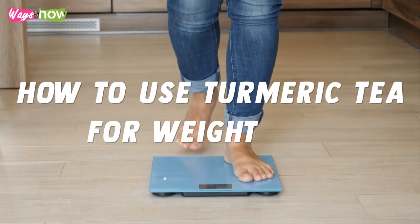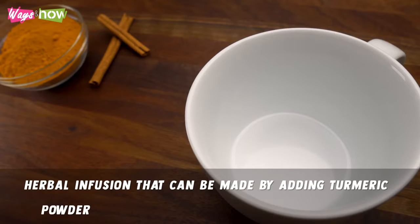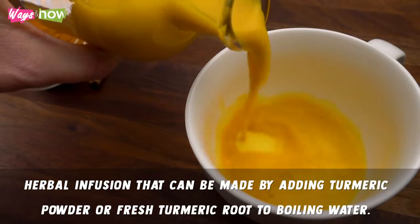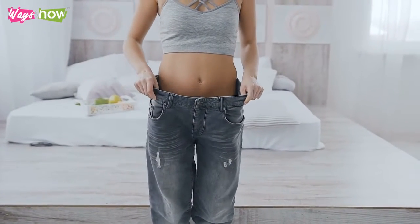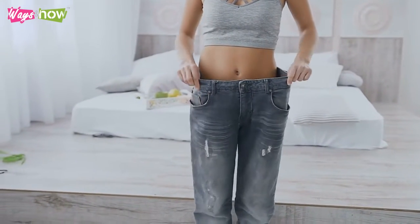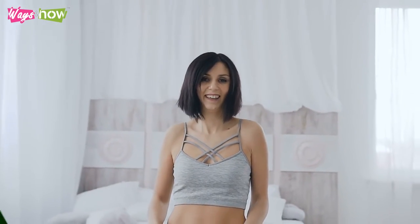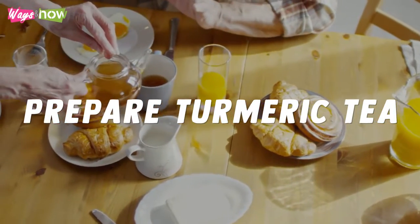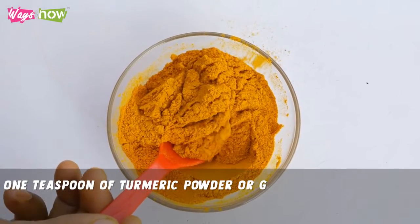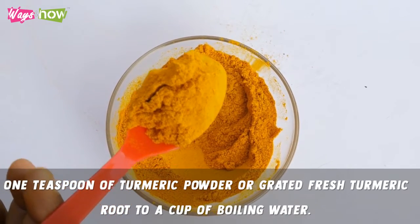How to use turmeric tea for weight loss. Turmeric tea is an herbal infusion that can be made by adding turmeric powder or fresh turmeric root to boiling water. This tea has many health benefits, including weight loss, among many others. Following are some ways you can use turmeric tea for weight loss. Prepare turmeric tea. You can make turmeric tea by adding 1 teaspoon of turmeric powder or grated fresh turmeric root to a cup of boiling water.